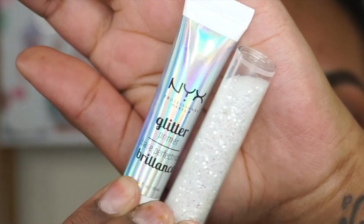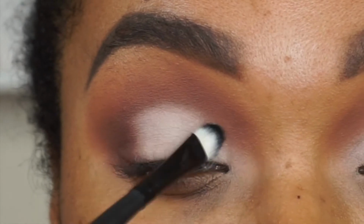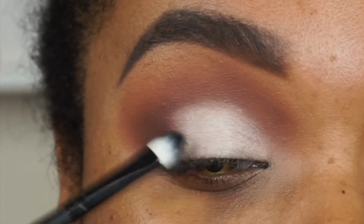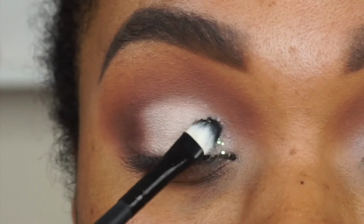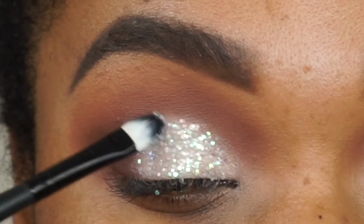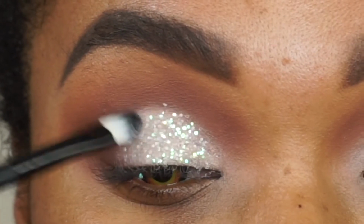Alright, now I'm going to take this NYX glitter adhesive and white glitter. I got this glitter from Walmart. I really like how this adhesive works. I don't have any issues with the glitter sticking or anything. And I love how beautiful that looks.